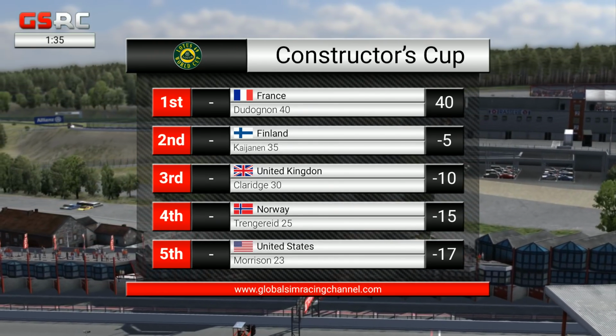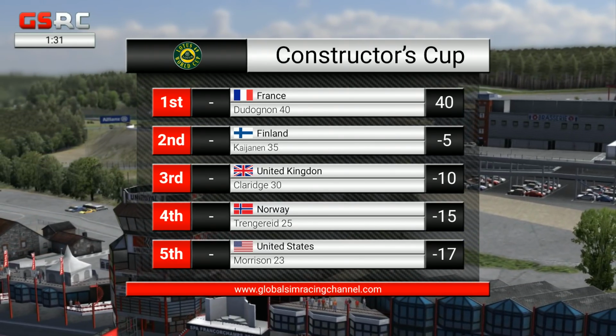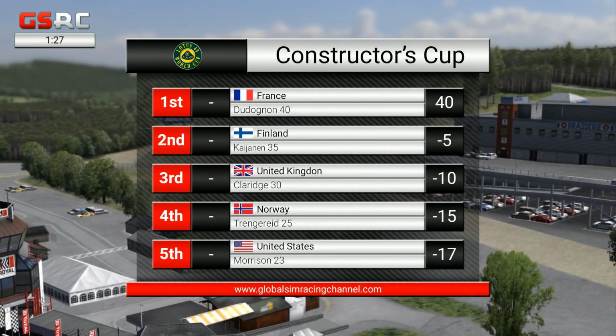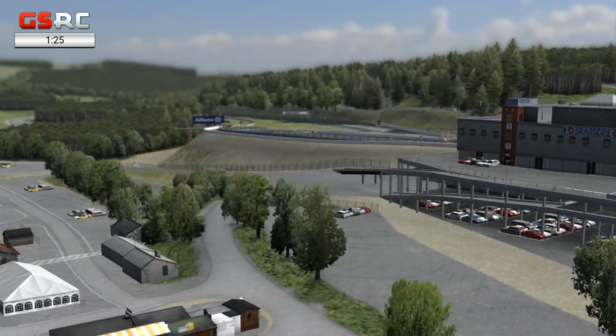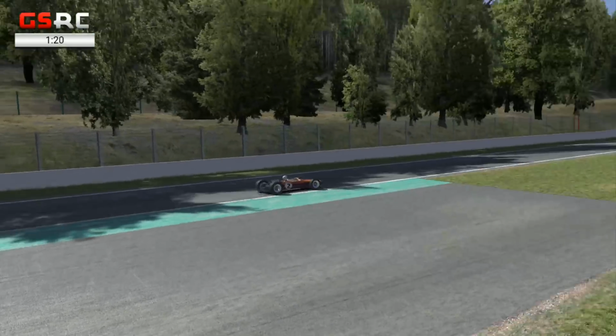Now there's no P4 driver because Matt Wood is also from the United Kingdom. So P4 is currently for Norway, with Trengere scoring 25 points so far, and the United States rounding out the top 5. Okay, we've gone over all the championships. We talked about the track. How about the nuts and bolts of today's race?